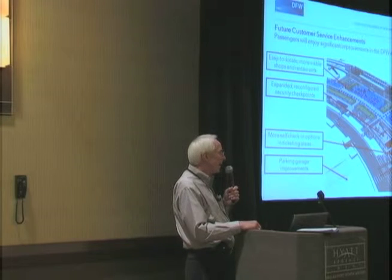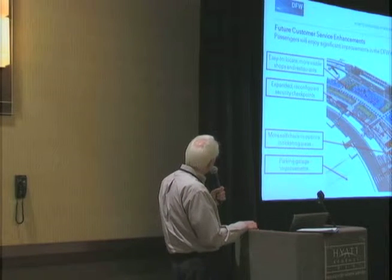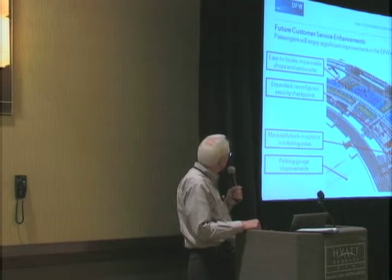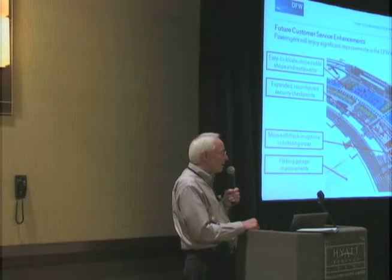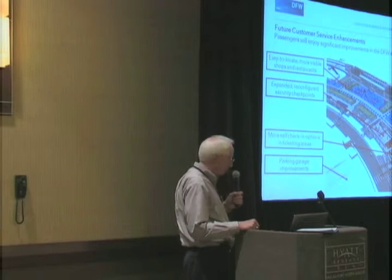For the scanning systems that are coming out. We're also going to be changing the ticketing areas to allow more self-check-in options, as well as making improvements to the existing parking garages in terms of enhanced lighting, some structural modifications, and some signage and some security.